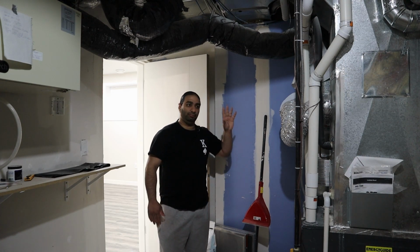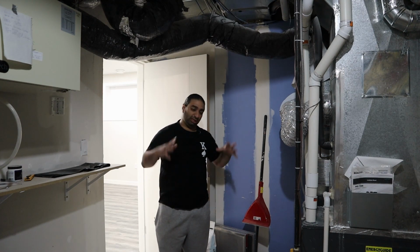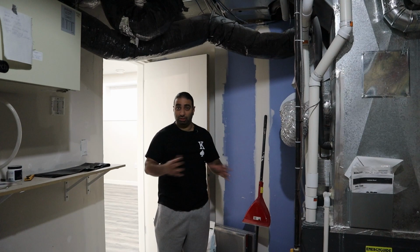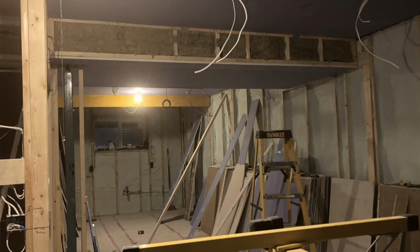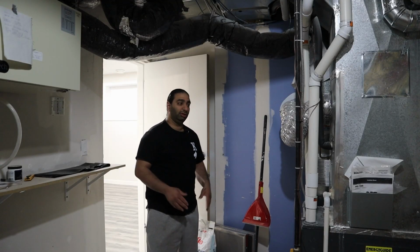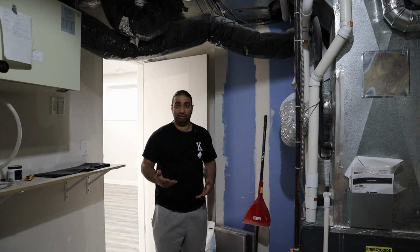I like to use it on all the ceilings throughout the whole basement because it keeps the noise in the basement suite and the noise upstairs completely separate as much as possible. I actually use it in conjunction with insulation to add another layer of soundproofing qualities to the rental units. That way you don't get many noise complaints.